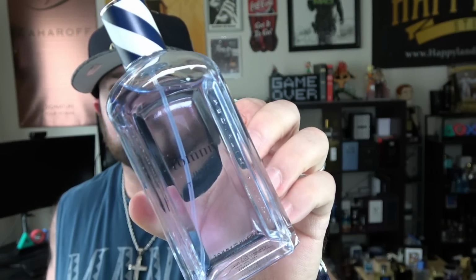Give this a second. It's pretty close. I mean, like really close. This one's a little bit more orangey, but yeah, pretty damn close. I'm gonna say redundant. If you already have Tommy Into the Surf, Tommy Summer 2021 is gonna be pretty redundant.